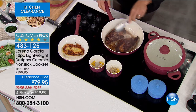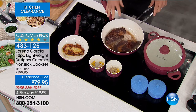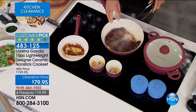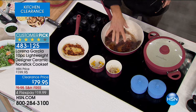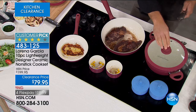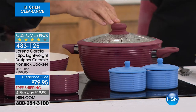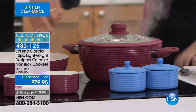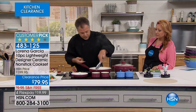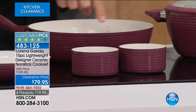Now I have two 12-ounce ribeyes in here. Pretty big, with plenty more room to put in veggies if we want. So this is going to be your workhorse right here. You could simmer things in here. You could do all kinds of sautés. And then you have your four-quart stock pot, which is going to be great for your soups, your stews, your pastas. Boil that water, make that pasta. And then you have the little ramekins, which are great. You could cook them on the stovetop like I'm doing here. I'm going to make a little breakfast.